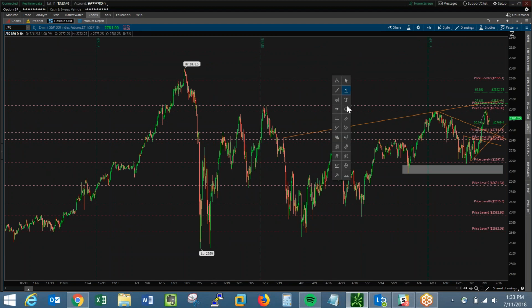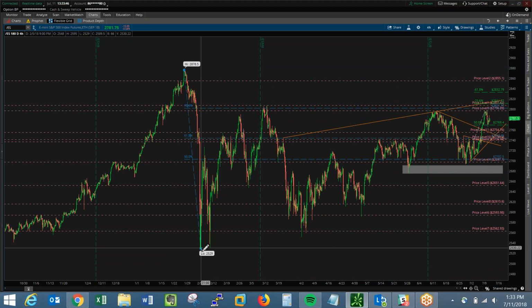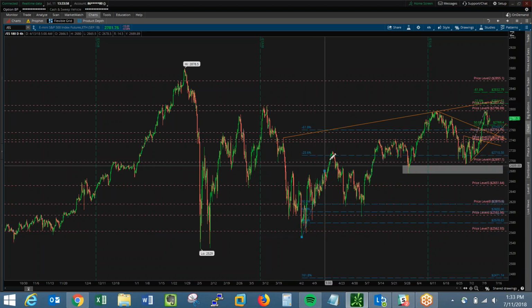And if you look at the overall move, I believe the 78.6, one thing I do remember is the 78.6 has been tested. Okay, I was wrong there, sorry. What I was getting at was I thought the 78.6 was up a little bit just above these highs, but I was wrong.